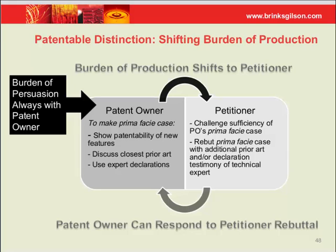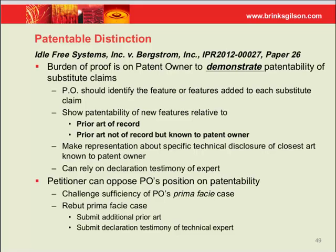But the burden of production starts with the patent owner. The assumption, as far as filing your papers, is that the patent owner is going to make a prima facie case showing that these claims are patentable or patentably distinct, and then that burden of production shifts to the petitioner, who can challenge the sufficiency of the patent owner's prima facie case and can rebut it with additional prior art and/or declaration testimony of a technical expert. Then the burden of production will shift back to the patent owner, who can respond with a reply to the petitioner's opposition. And so what's been happening is that the board feels like patent owners are not showing that their claims are patentably distinct.